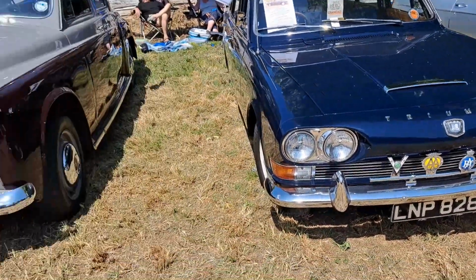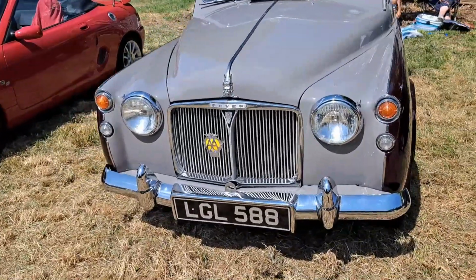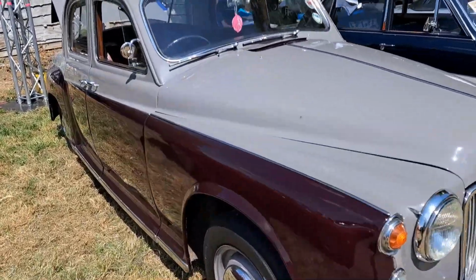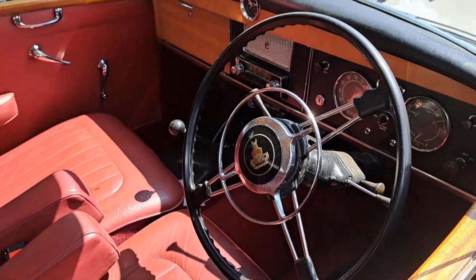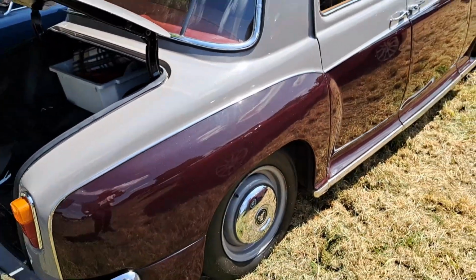Excellent. Rover P4. Rover 80. Would be from, I think, the late 50s then. I've driven a P4. It was a Rover 100 with a red interior like this. And yes, the gear change, but it has no synchromesh on first, which did confound me slightly when I drove it.